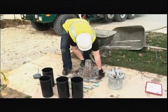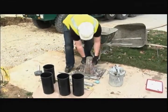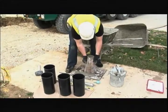Slump tests should be conducted to determine the consistency of fresh concrete and to check the uniformity of concrete from batch to batch.